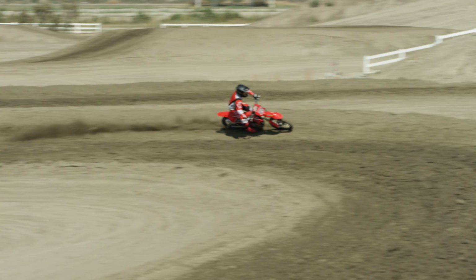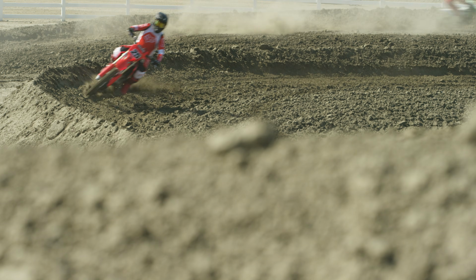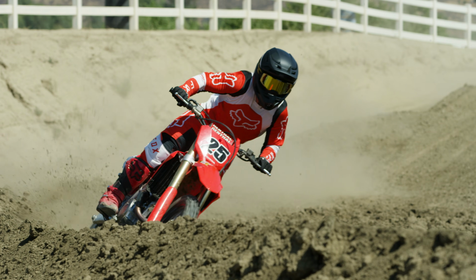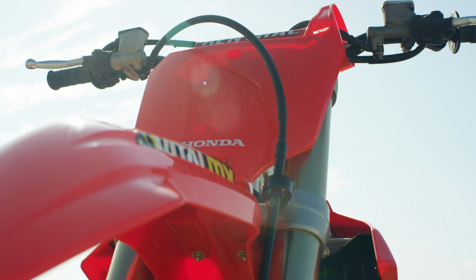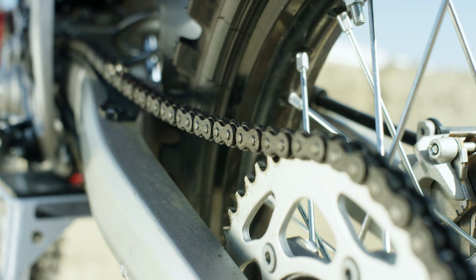But anything else? Brakes, clutch, was there anything else that stood out, or did everything just feel pretty nice? Everything was really good, exactly the way I would want it. Good overall bike. Great overall bike. Honda does a pretty good job of always feeling comfortable. You get on it, nothing feels out of place. I didn't even move the levers today. It was just right.